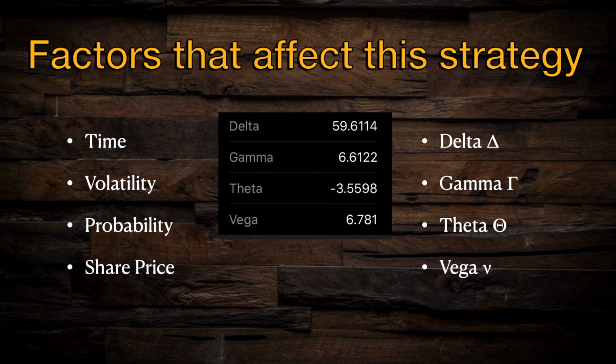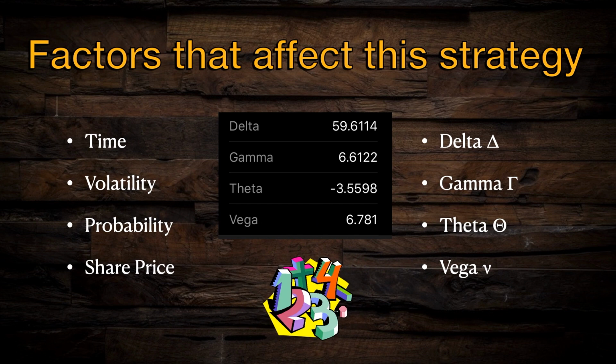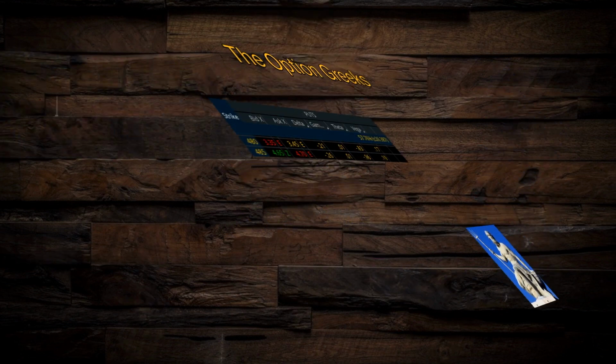Put credit spreads, as well as many other multi-legged option strategies, combine 2 or more contracts to create a macro position that responds to the variables I mentioned before in more sophisticated ways. You can even calculate the net Greek values for a multi-legged option position by adding or subtracting the Greeks of the individual contracts that make up the strategy.